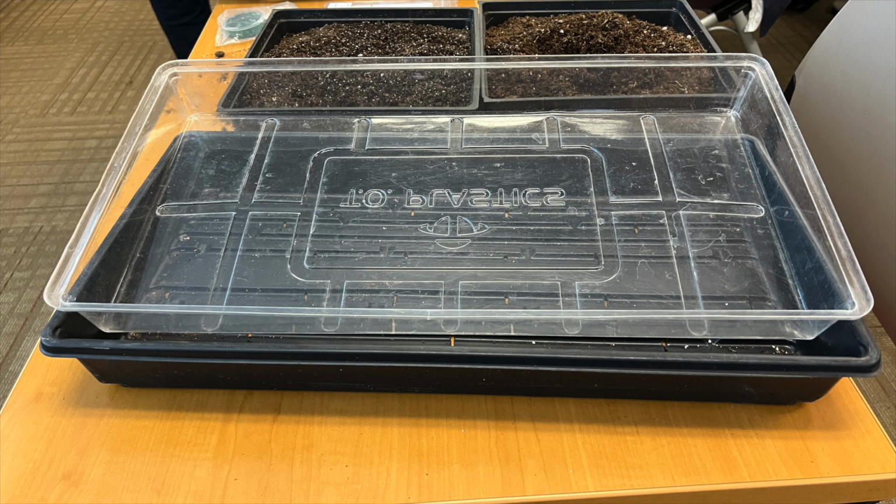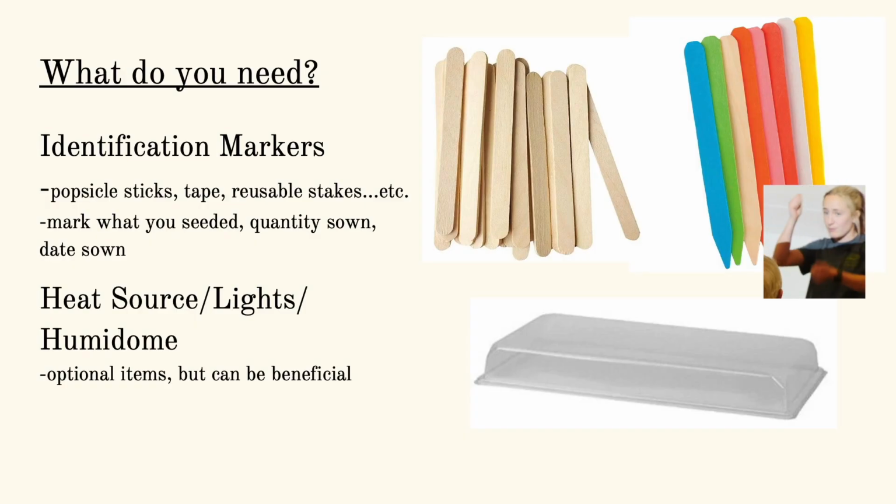Because the air temperature changes a lot, but with this humidome on, it just traps everything in there. So it keeps it a nice, consistent temperature, which is what your seedlings want. They don't want a ton of variation in temperatures. So that's the benefits of a humidome.